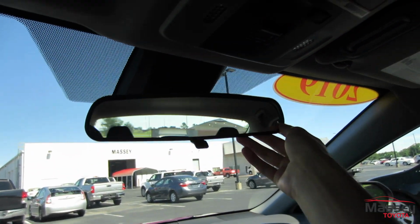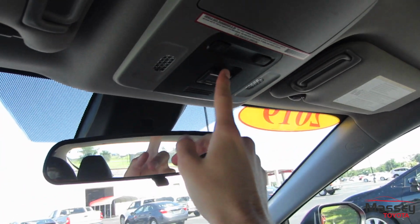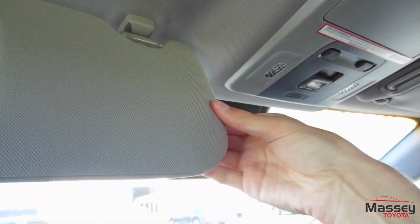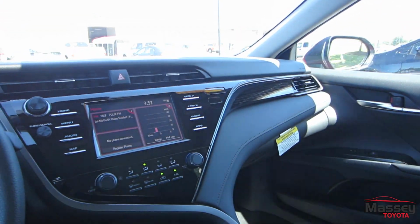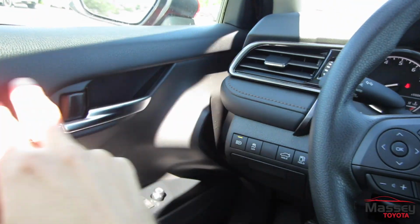Manually dimming rearview mirror. You do have your sunglass storage as well as LED map lights and your SOS Safety Connect right up top. Vanity mirror on your sun visor with a little extension as well. And so that wraps it up for the front seat. We'll go ahead and check out the rear.